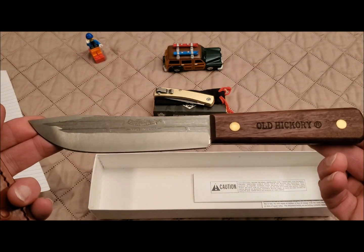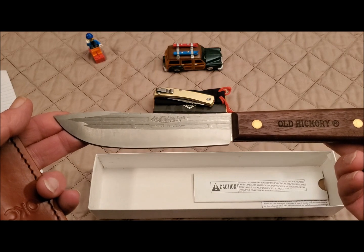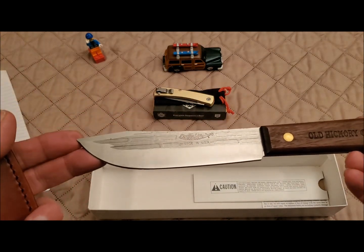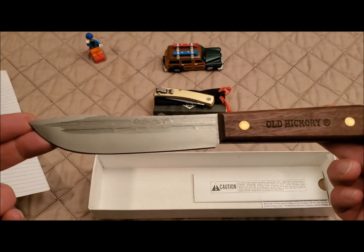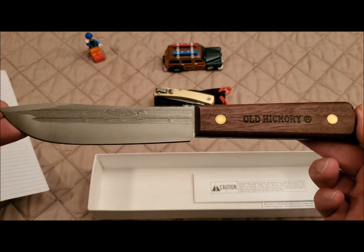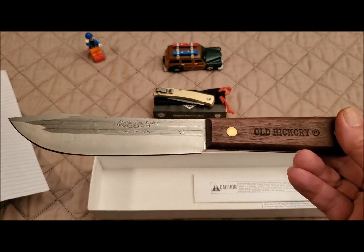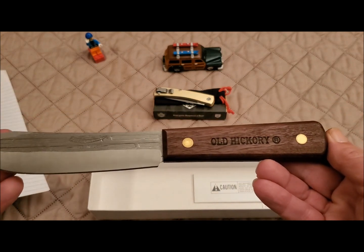So this is a 5.5-inch hunting knife. It's got a clip point blade. It's made out of 1095 carbon steel. And even on their website, they say it's guaranteed to rust. So if you've got a problem with rust, perhaps this isn't the knife for you. For me, it doesn't bother me. I'm constantly trying to maintain my knives, so that doesn't bother me.